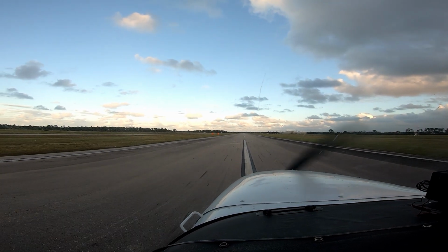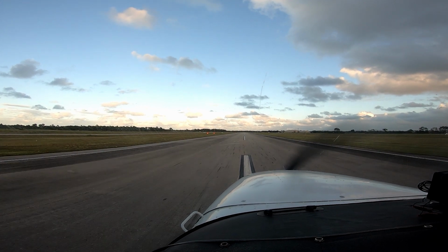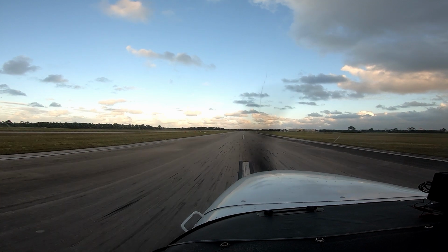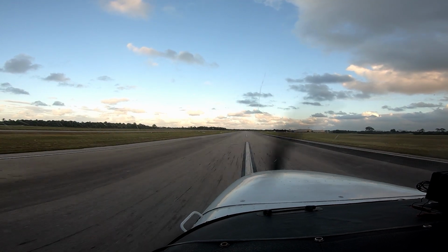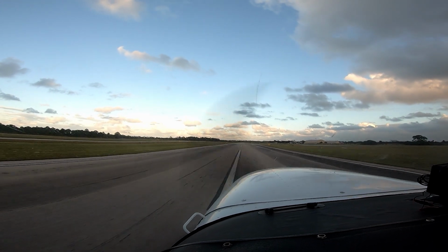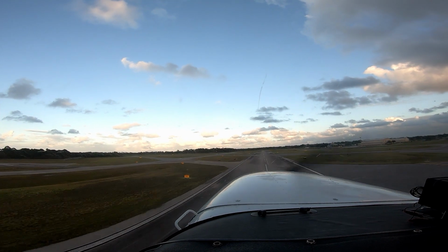Aileron set. Full power. Engine instruments in the green. Airspeed indicator alive. 65. 75.